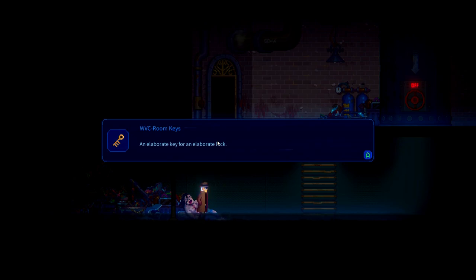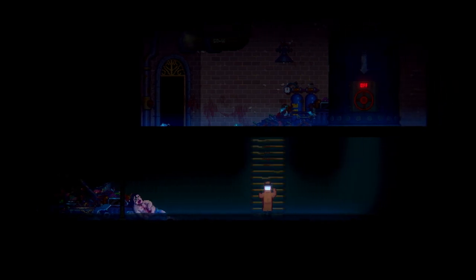This guy doesn't look very healthy. An elaborate key for an elaborate lock. The WVC room's key. It's not going to comment on the body at all, just like, oh, this guy's got a key. Alright, fine.